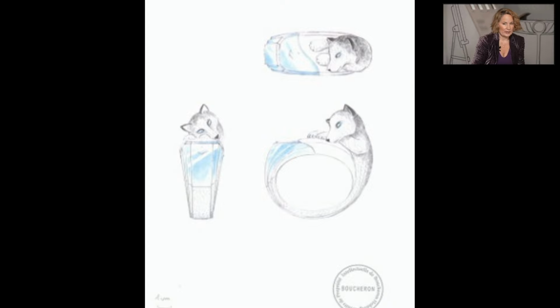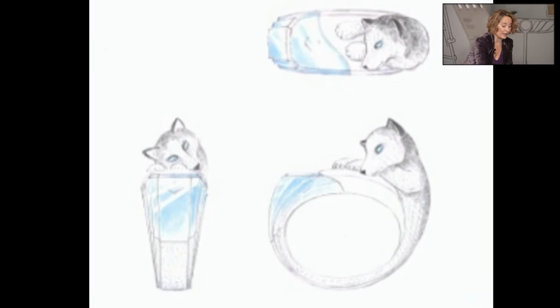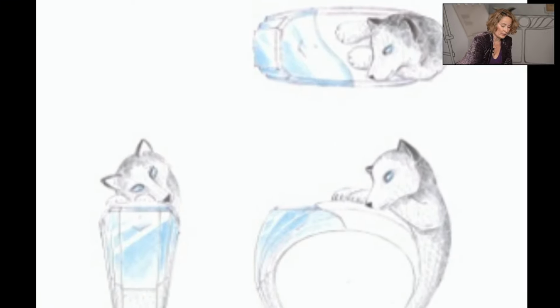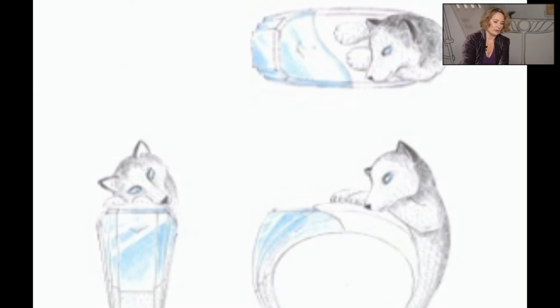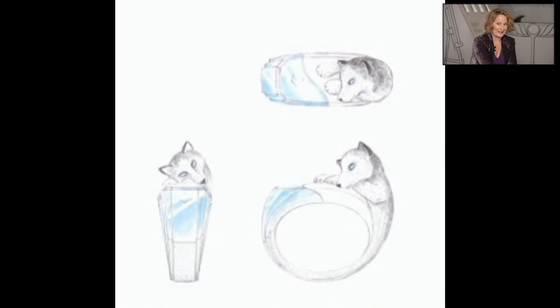And I have to make a dog, a wolf, sleeping on the banks of a shore of Lake Baikal. And we could see on the side, on the profile side, so I began to make a sketch, this sketch made with a pencil and made with des crayons de couleur. Colored pencils. I made the tree view because usually when we make something in volume, we have to think in tree view and we have to design the rings and the bracelets in tree views.